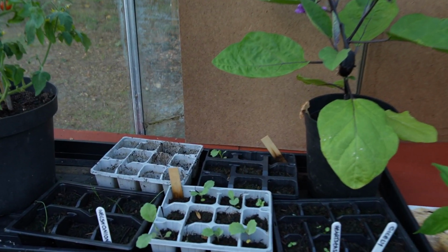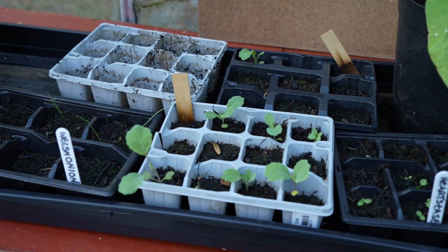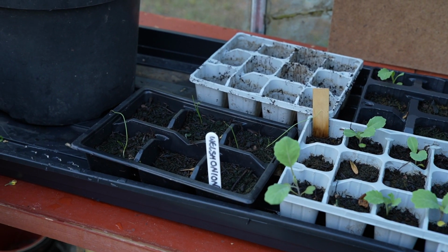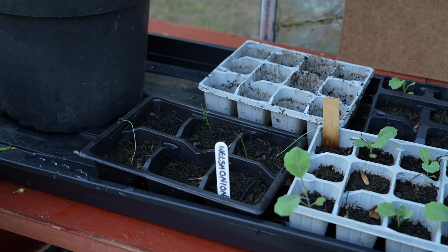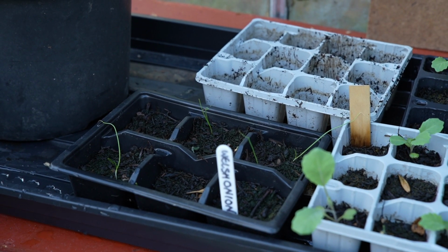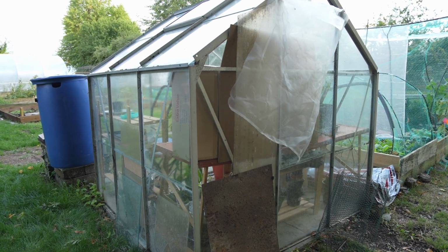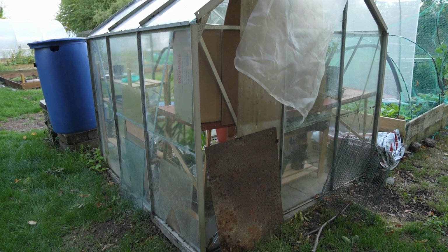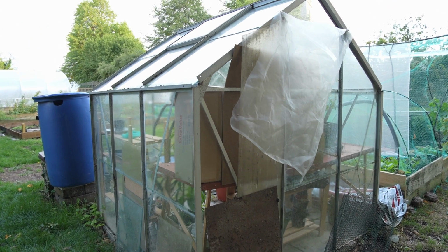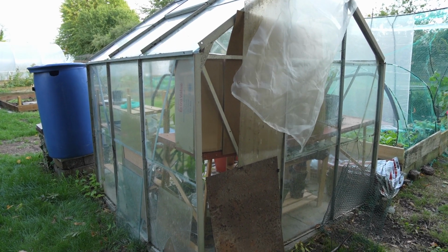So I planted out the salad leaves, and they're the cabbage, so I'm going to have to find a space for them. And the onions, they look a bit, I don't know, what do you reckon? They look a bit lost, don't they? I still need to get the broken glass fixed. So it hasn't done my tomatoes much good with the change of the weather and the gale force of wind coming through there.